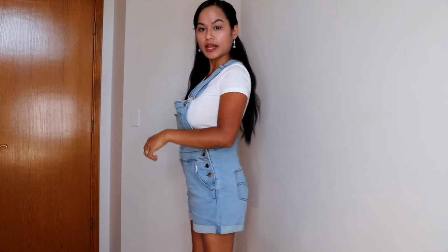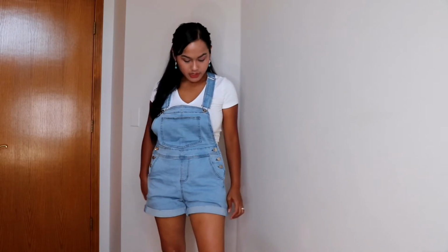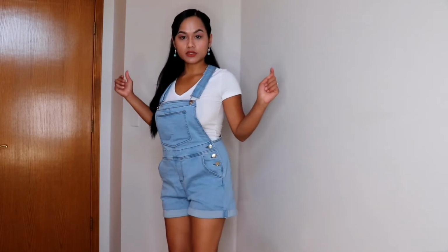Denim overall jump shirt. So what can I say to this one is cute. It's adjustable. I like the color, I like the design. In the legs, it's not suffocating. It's soft, lightweight fabric. Very casual.